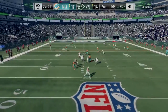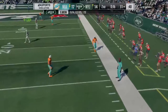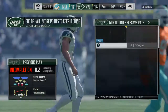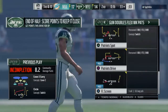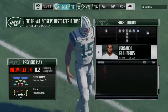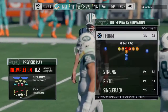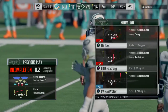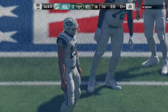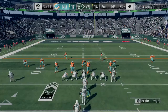Now he'll look to throw here on 2nd and 10. Eluding the pressure right. And that is incomplete. 16 seconds now on the clock. This offense was on the move. Now 2 straight incompletions have them looking at 3rd and 10.